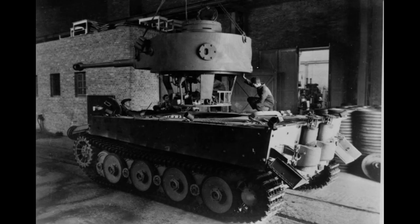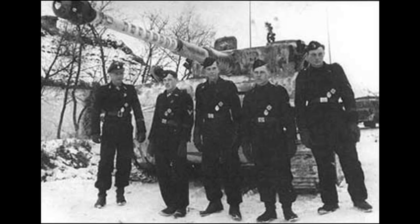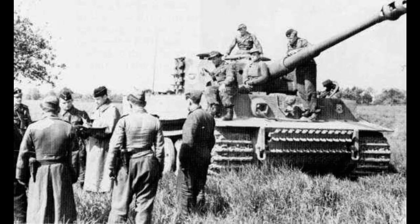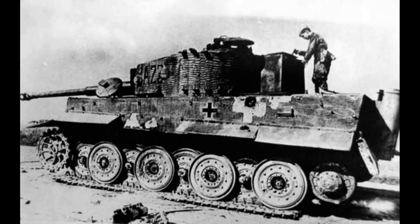This tank was over-engineered as all hell and ridiculously expensive. It boasted a kill ratio of about 10 to 1, and this is not including AT and artillery positions destroyed by the tank. However, it was not all sunshine and swastikas. A massive amount of Tigers simply broke down and could not be repaired, leaving them to be captured by the enemy, or they had to be scuttled.